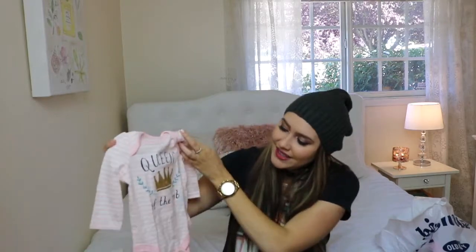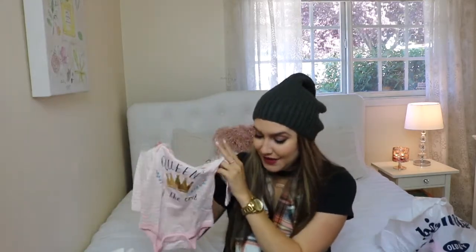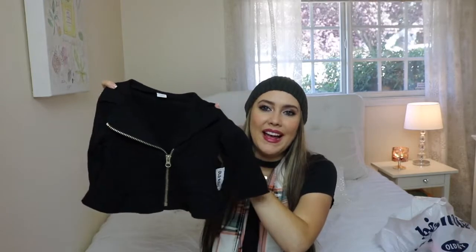It's so precious. I could not pass this up. I loved it so much. This one is almost just too much cuteness. This is a little black jacket. It has like a peplum style at the bottom.